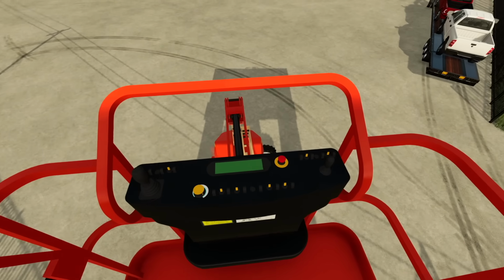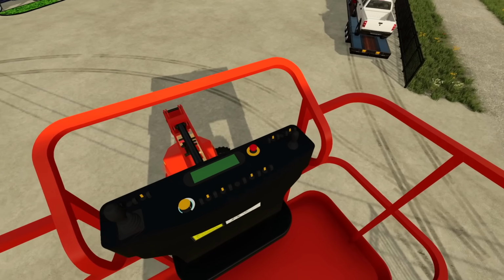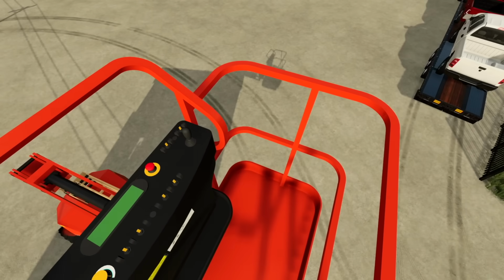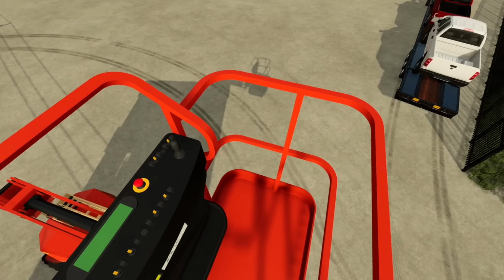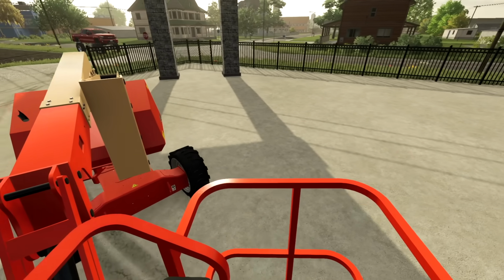I just bought this thing, so I'm trying to figure out all the controls, and oh, okay, that's the one to move it. All right, okay, turn. Nope, that's put me down the wrong direction here. Okay, I still don't know this thing. I gotta get down here one way or another. Okay, I think I got it to a reasonable height here.